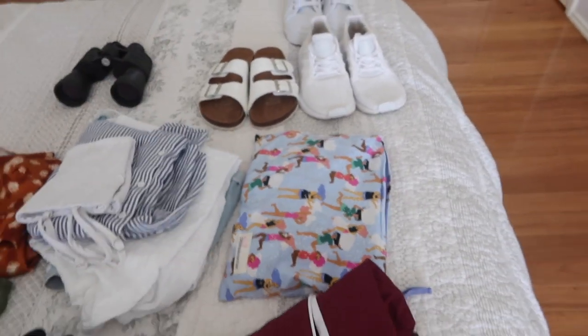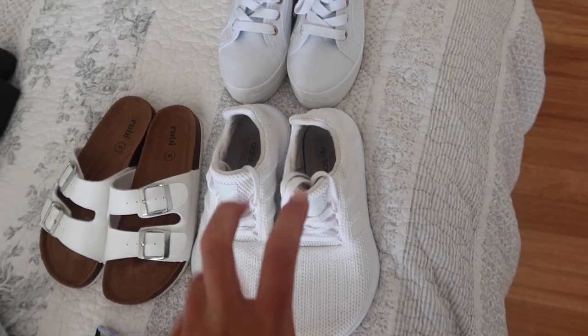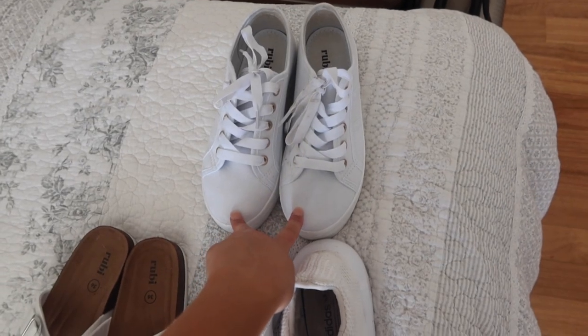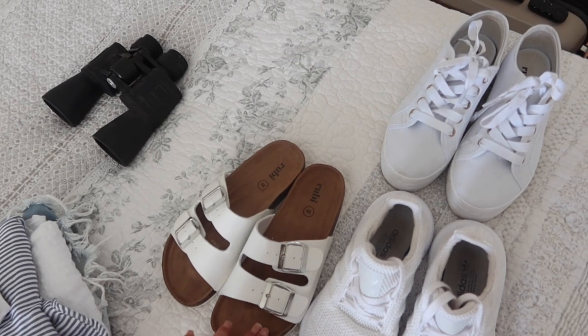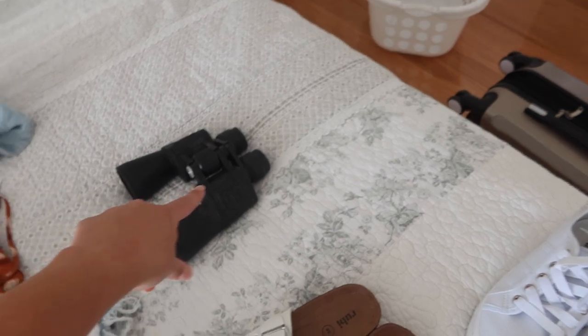My pajamas. Lastly, my shoes. I have these runners, these going out shoes, which aren't really going out, they're very basic, that will go with this outfit. And then just some sandals, which I probably wear around most of the time. And then some binoculars for mum. So yeah, that's pretty much it. So let's pack the bag.